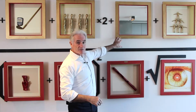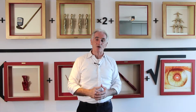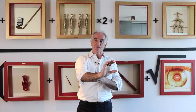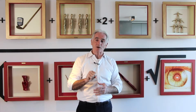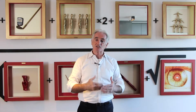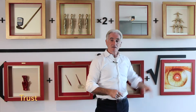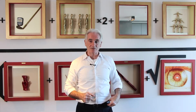This is about responsibility and accountability. What we believe in is if something goes wrong, you look in a mirror. Rather than acting the victim and looking out the window and believing that something's happening to you, look inside and try and establish what it is that you need to do differently to change whatever is happening to you. And finally, trust. We need to build organisations, and certainly ours, on high trust.